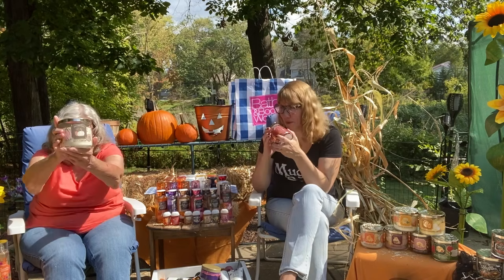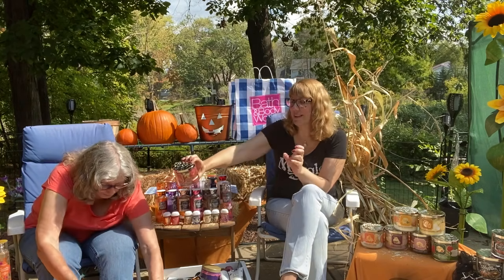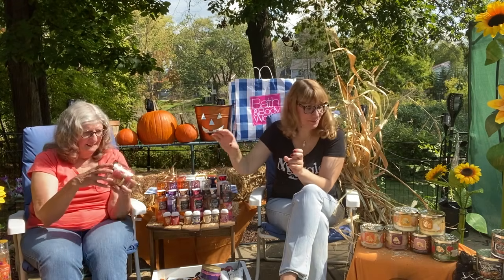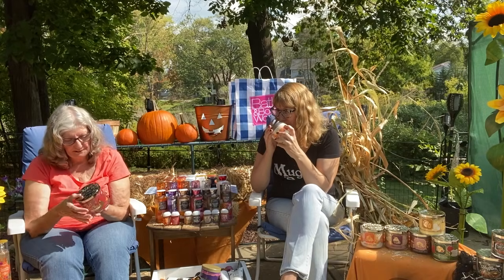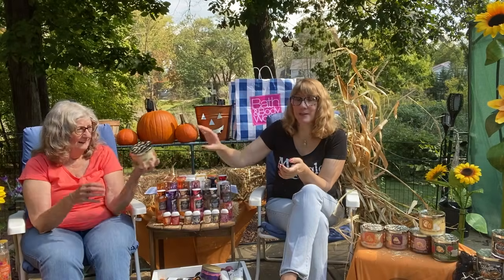Oh my gosh, warm white apple pumpkin pie. I like orange pumpkins. Warm apple pie. Oops, that's your guy. Check this one out. That smells like apple pie. Pumpkin snickerdoodle. It's on the light side, but it's nice.